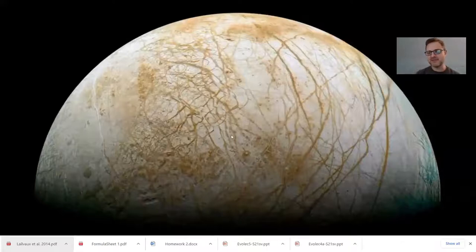Europa is covered in ice. Obviously it's cold, so it's not surprising. You're way further from the sun. But the ice has these cracks in it. And if you look at Europa, you don't see any craters.